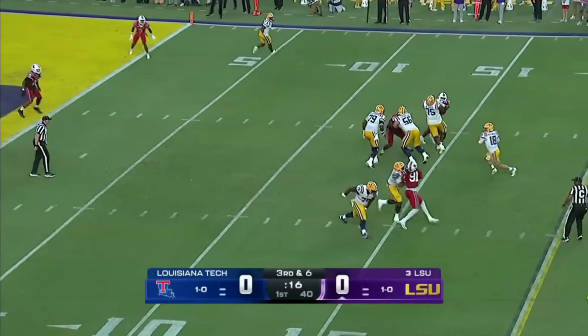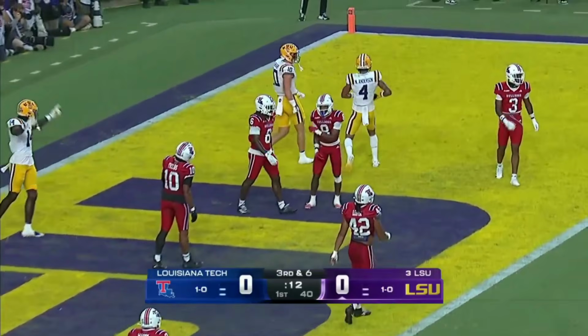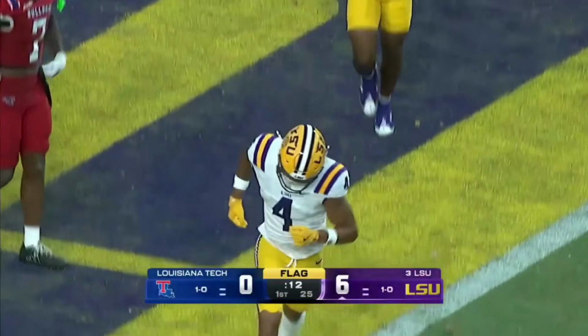3rd and 6. Nussmeier steps up, floats it, and it's caught. Touchdown LSU, but there's a flag in the backfield. This is against Louisiana Tech.